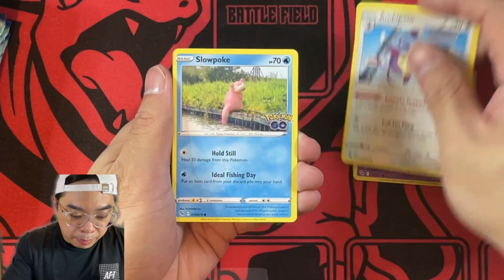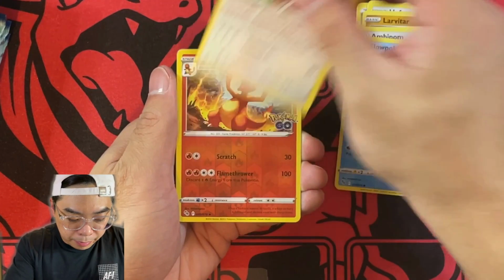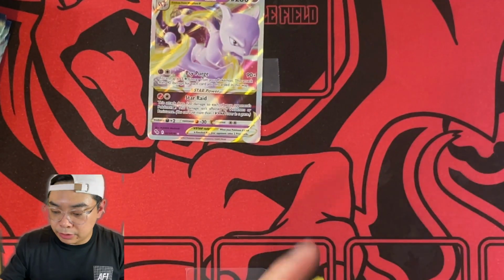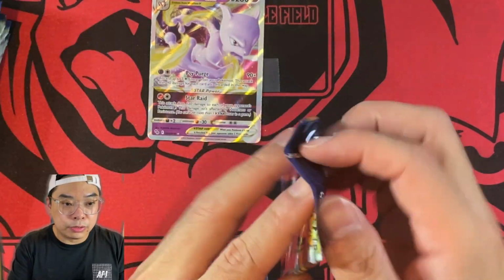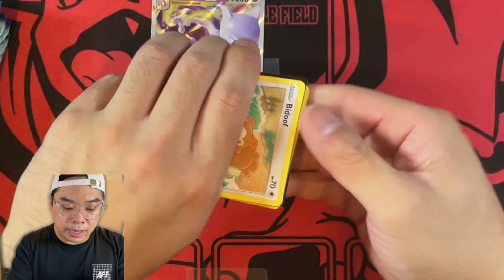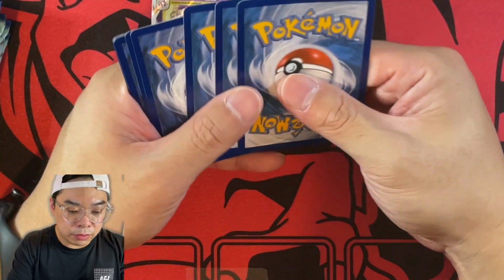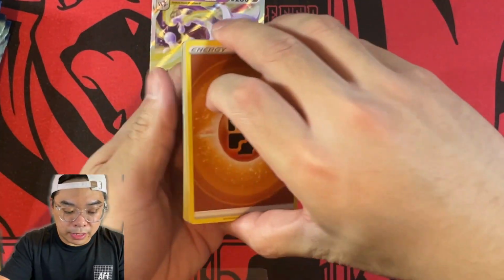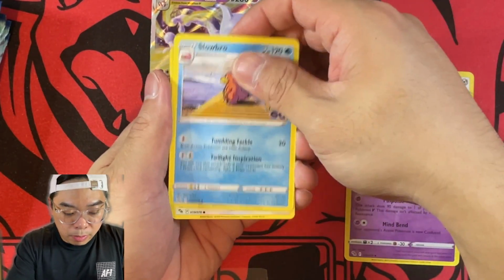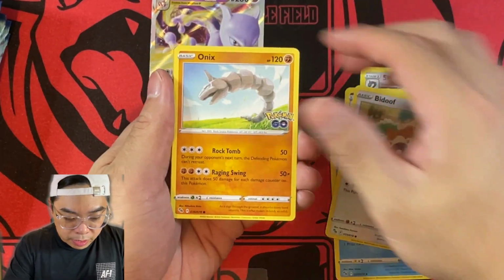Aipom, Slowpoke, Charmeleon, and a V-Star here. So Mewtwo V-Star to start things off here. Second pack here, and I think we've seen something, so we definitely have something there. So all right, Steelix, Zacian, Slowbro, Bidoof, Onix.